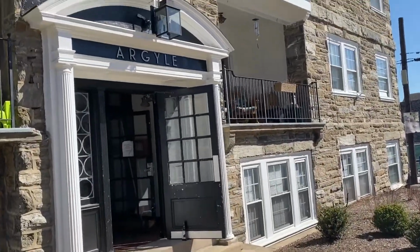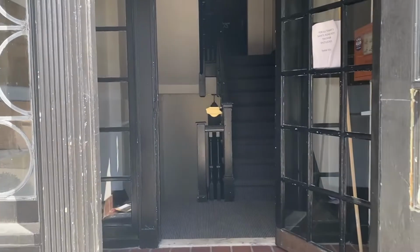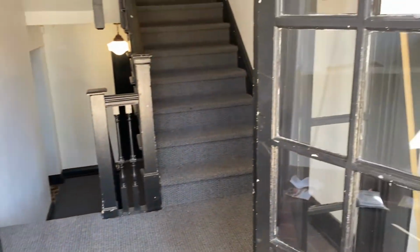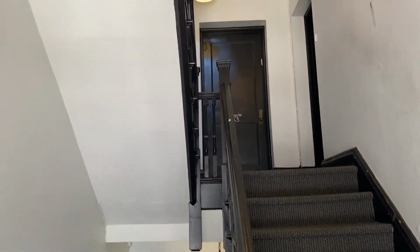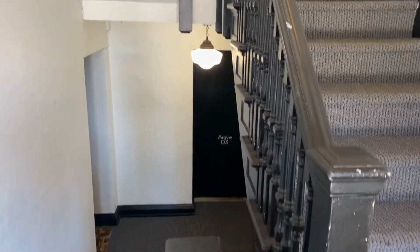This is one of the common area entrances. Doors are open now because they're doing maintenance work, but typically these are all locked and closed. Here is one set of mailboxes. And you can walk up the steps to the unit. But this is an example of what the common area is like for every single unit. Now we'll take you up to the unit.